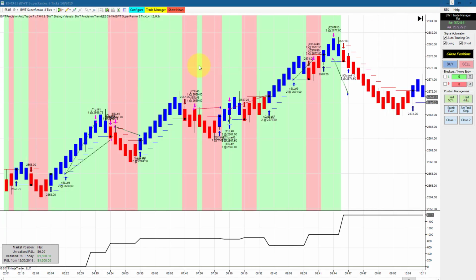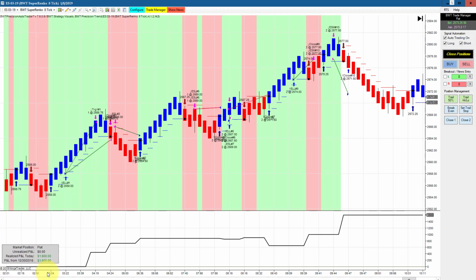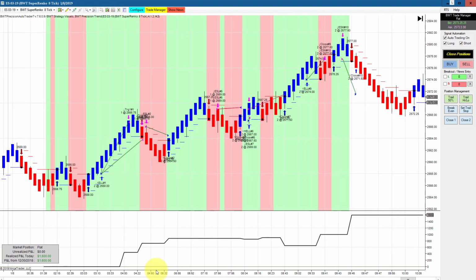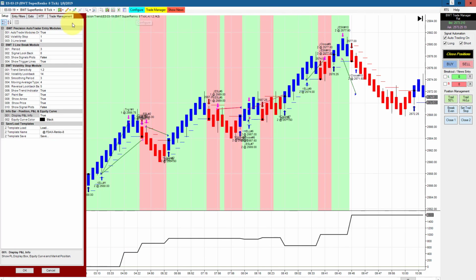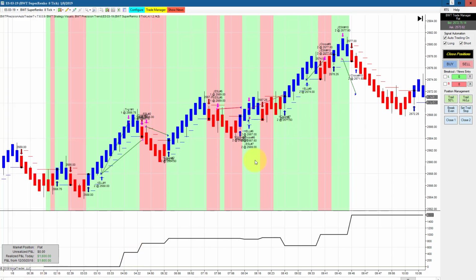Okay, next up is the E-mini S&P Superenko 8 tick chart, and this has a higher time frame filter of a Superenko 6 tick. And this did pretty good today. It ended up with 1,600 for the day on 2 contracts, and our goal is 1,500, so we had $100 of positive slippage. And you can see the trades here, once again, larger winners and smaller losers.